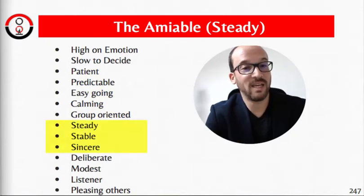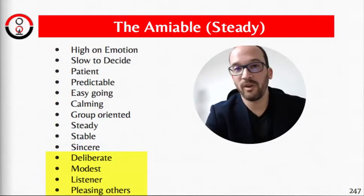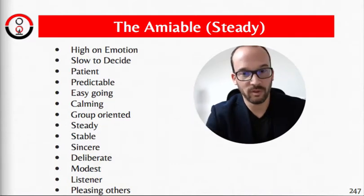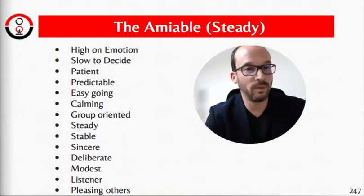They're very steady and stable, super sincere people, very honest, deliberate, modest, very good listeners. One of the best listeners that you're going to come across. They're always going to be amiables, and they love to please other people. So for them it's important how other people feel, versus the expressives, who are interested in how they feel. So another way to distinguish between an amiable and an expressive: the expressive loves to focus on themselves. They're not too much about how other people feel. They're more about how they feel themselves.